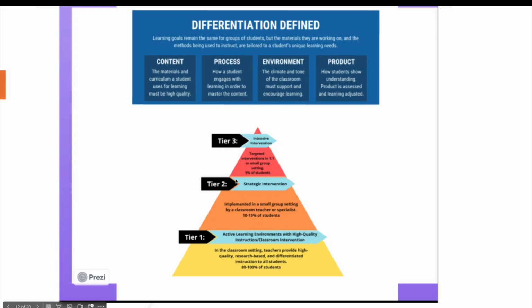So tier one, that's going to be your general plan for your lesson. They provide high quality research based instruction. So this is going to work for most students. And then, if some students are having trouble, through a formative assessment, you could walk around and gauge where the students are in their learning. And then intensive intervention is just one-on-one learning with students and talking with students so that you can help them.